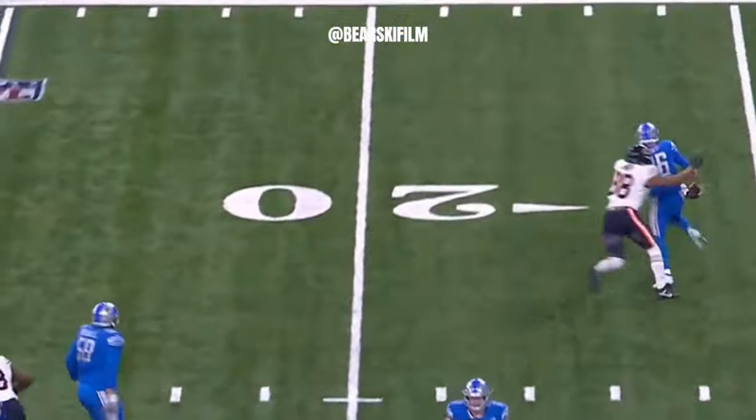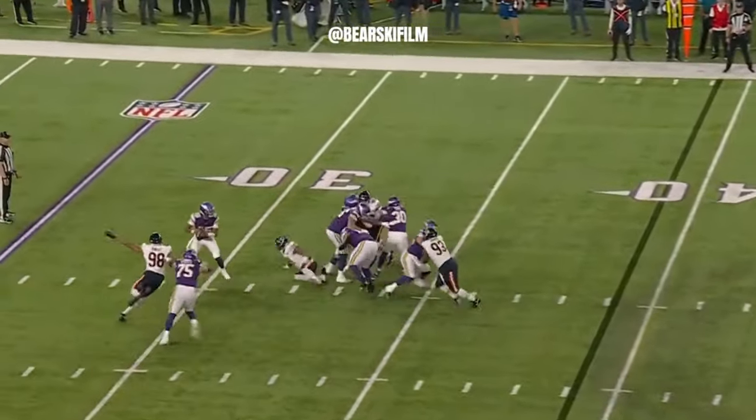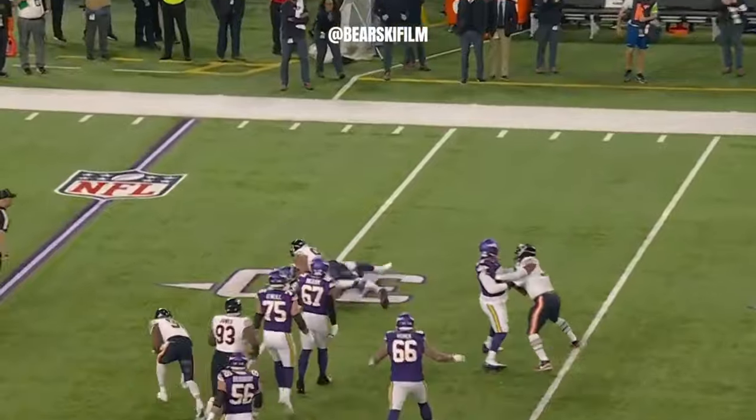That's what's going to set it apart. Oh, look at the pressure. Third down and 9 as a result of the first two plays. And now a sack.